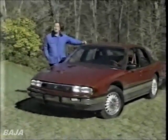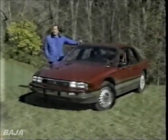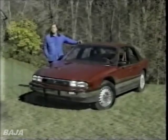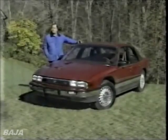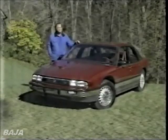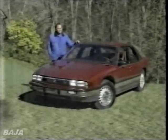It not only gets a host of improvements, both inside and out, but this Grand Sport model has a new standard engine, GM's excellent 3800 series V6. So is this as good as Buicks get, or is there still room for improvement?